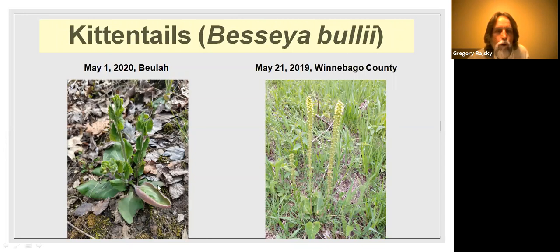It's got these oval-shaped basal leaves. In the early spring, they'll curl up like this, fuzzy, very fuzzy. Then leaves along the stems, the flowering stems. You'll have these clasping toothed leaves.